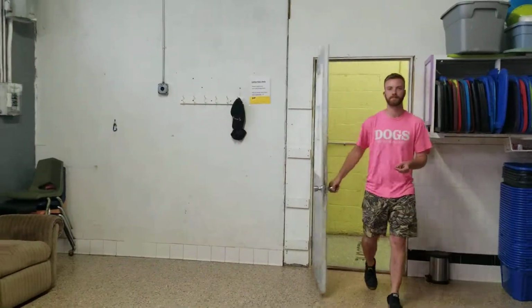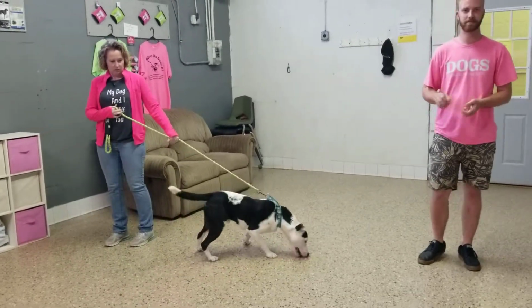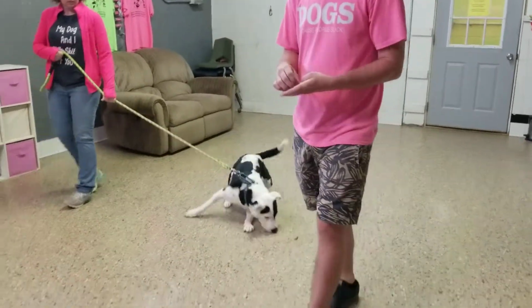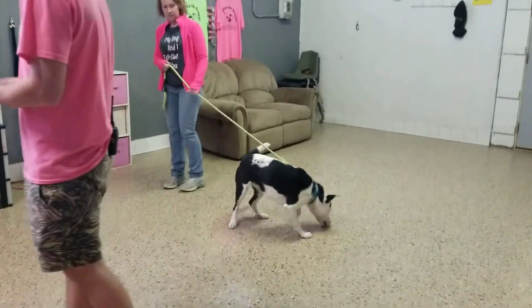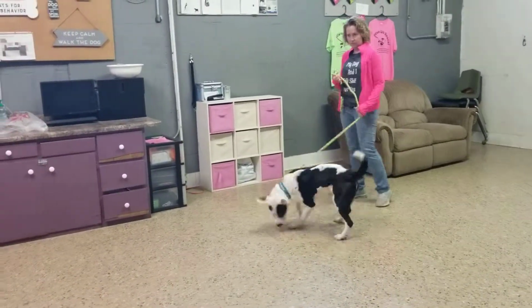So here we have greeting a dog that is fearful. So Matt just came in and he's just tossing treats over. As the dog's getting closer to him, he's kind of walking away, but just a treat funnel, just dropping treats. And again, keeping the dog's nose on the ground, Matt's not looking or talking to anybody.